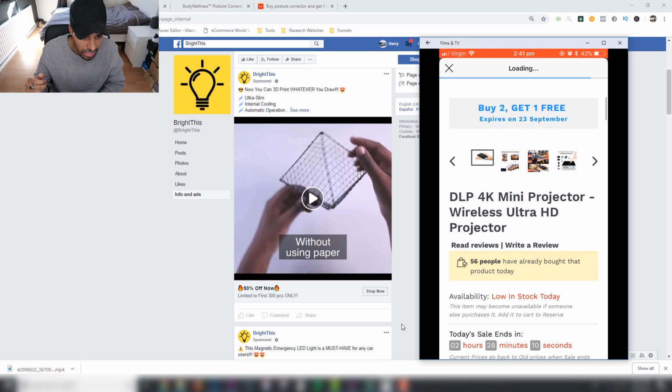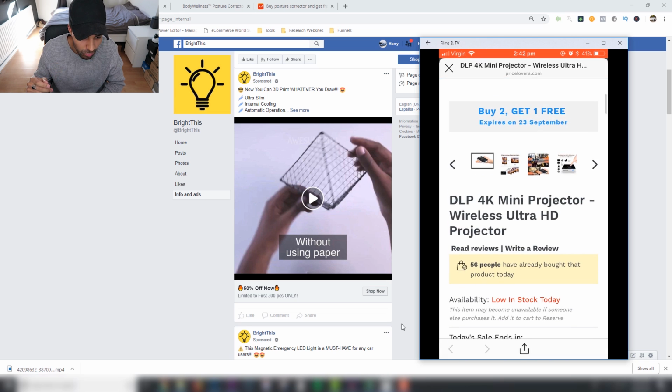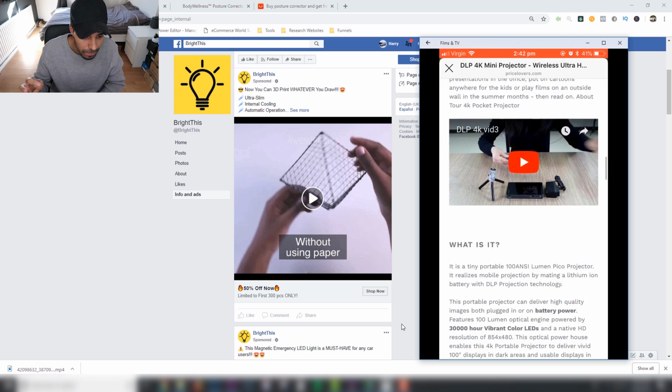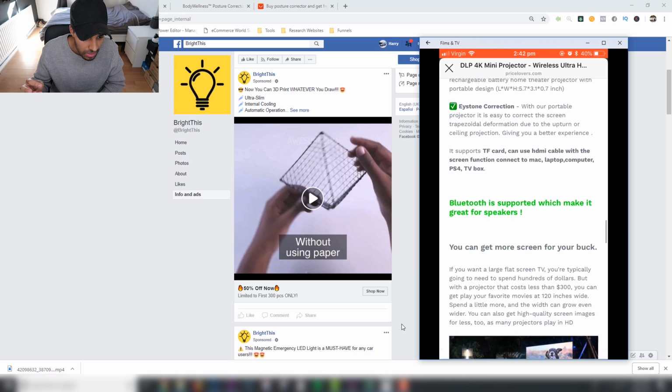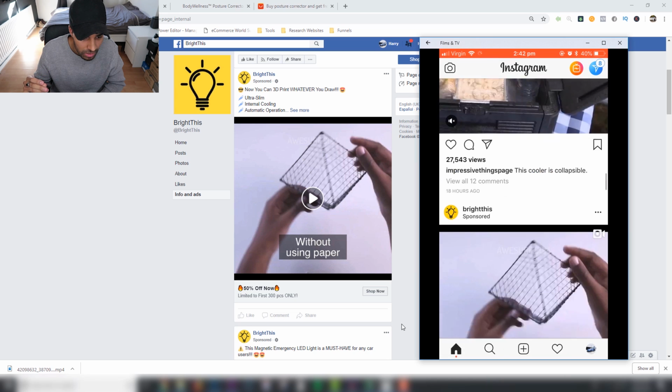So it looks like it's a mini projector. Now, a product similar to this last year was doing kind of well. Someone made quite a bit of money off this. But their product description is okay. They've got pictures on there, different things, but let's keep scrolling.